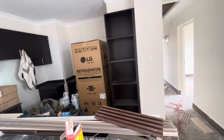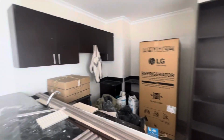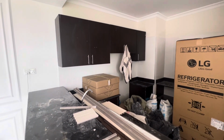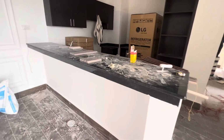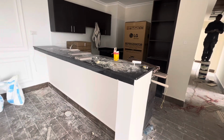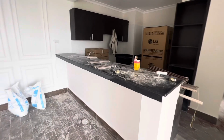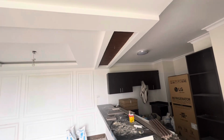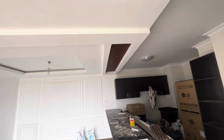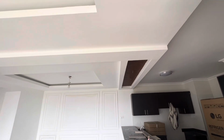This is how the kitchen looks like. It's a bit dark shade of wood that they've used. So we have an island. That is the breakfast area. We'll have some stools on this side to create a breakfast area on the island. That space next there is the dining area. We have what we call the wainscoting on the wall, just on the dining area wall.